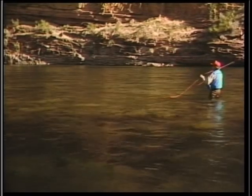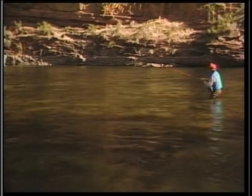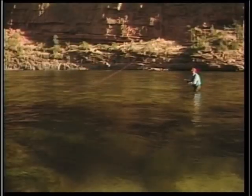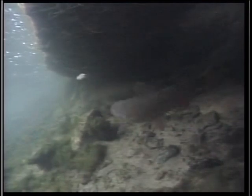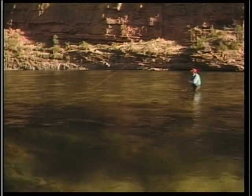There's a method called the Montana pump, where you cast out, strip, pump with your rod tip, strip, pump with your rod tip. Each time you do that, you're bringing in line and moving the streamer in short jerks. One of the problems with streamer fishing is that you get a lot of what we call short strikes. The fish come up and bump it. To eliminate that, you want to have tension, to be able to set that strike.